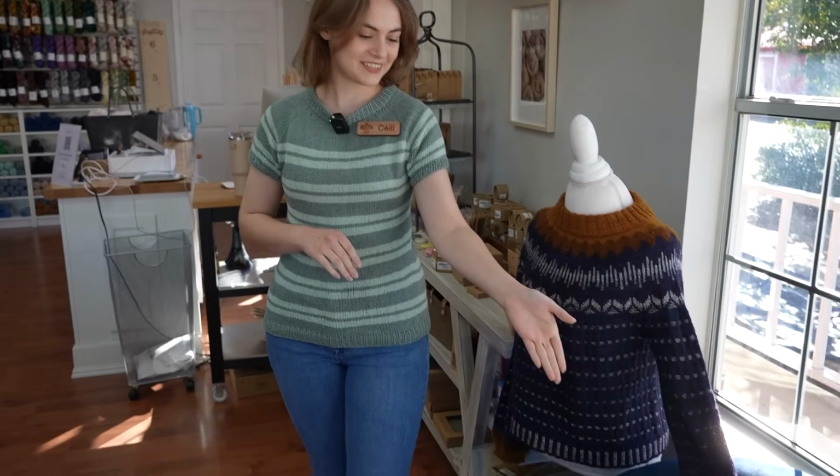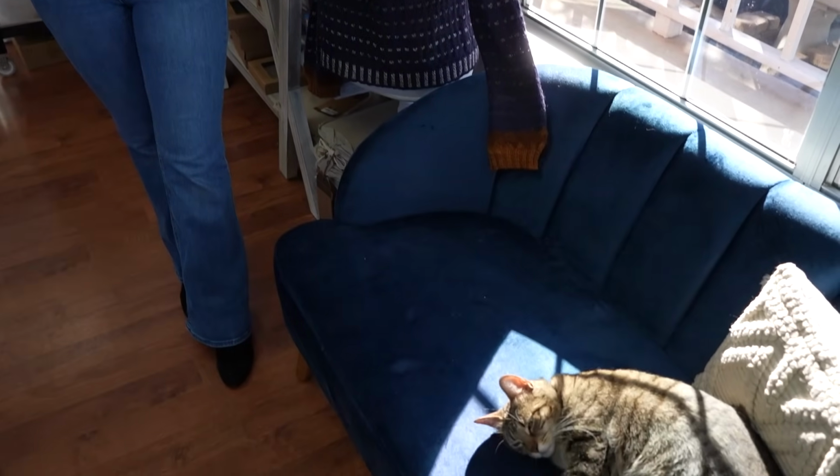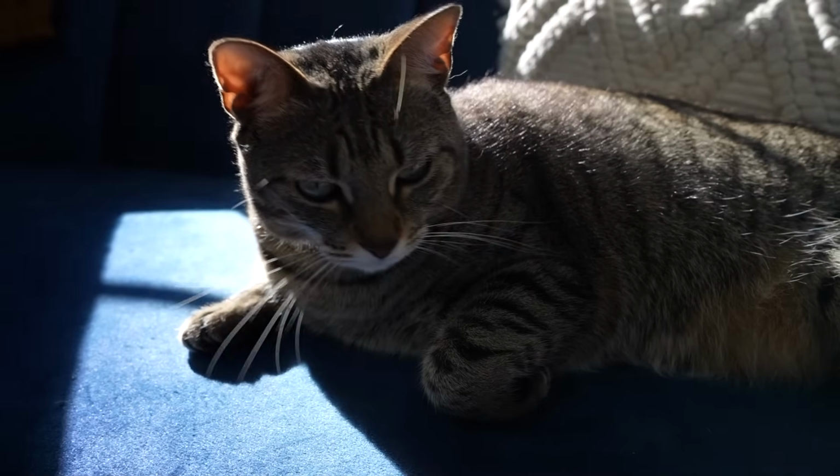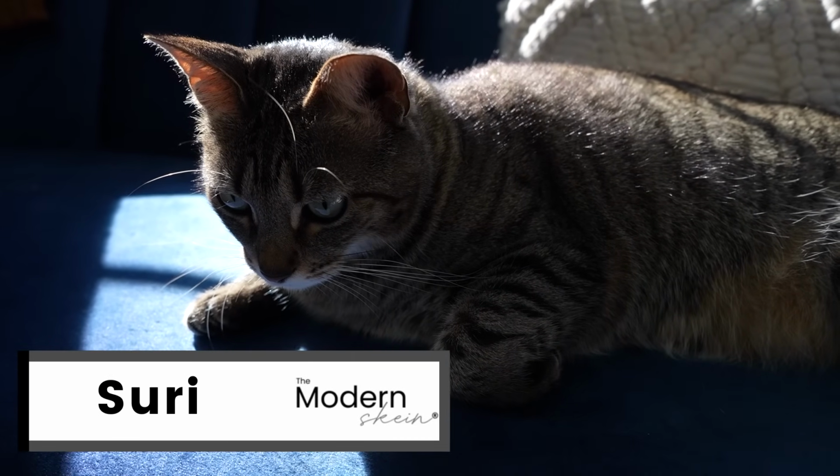And who is this? This is our shop mascot. This is Surrey. She's very much a people cat. She loves people, she loves attention, and she loves the sunshine, obviously.